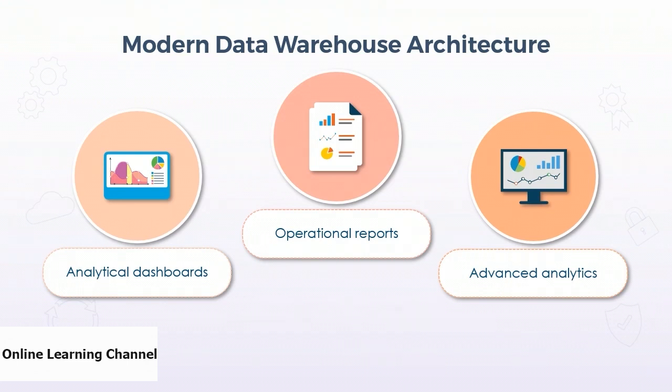We build operational reports and analytical dashboards on top of Azure Data Warehouse to derive insights from the data and use Azure Analysis Services to serve thousands of our end users. We can also run ad hoc queries directly on data within Azure Databricks. So let's take a look at some of this architecture in detail.